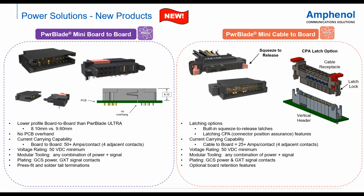And then there is also optional board retention features that we offer, peg hold downs, and then screw features as well, internal to the housings.